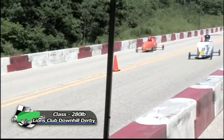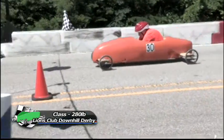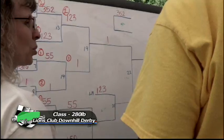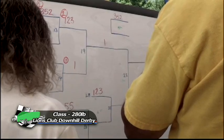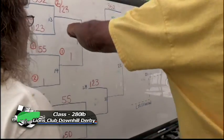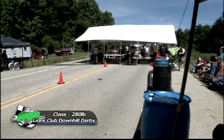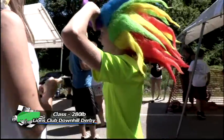Now it looks like we have a nice race there, almost a car length lead. Now we have Walford and Reepsummer in a losers bracket. So we're going to have to wait to get Walford's car up here so he can go up against Reepsummer. Okay, they'll be bringing it up shortly, checking the brackets. Yeah, it looks like they're going to have to bring up number 55, and he's going to go up against 123. Again, number 123, which is Zeke Groom.